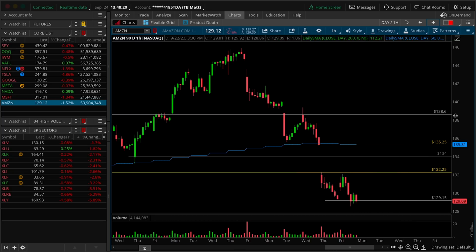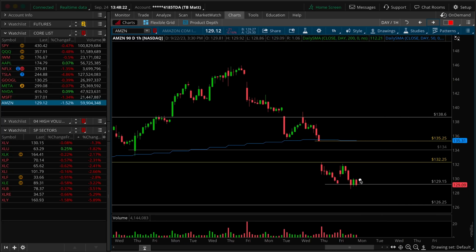If we take a look at the hourly time frame chart, what do we see over here? I think it's quite clear. Two-bar range is in play. Lower high underneath 129.15. Trade for 126.25. If we're chopping around in here, it's fairly neutral. Only interested in longs if we can start to interact with the gap over 132.25 closes at 135.25.